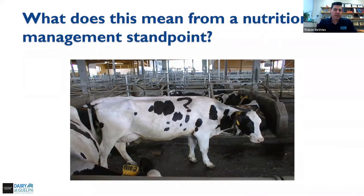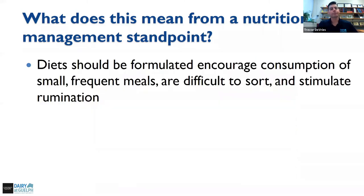That brings me into the next part of my presentation. So that's more the theory behind why eating behavior is important. The next question we have to answer is, what does this mean from a nutritional management standpoint? And what are the things we can do to take advantage of that knowledge from a management standpoint?